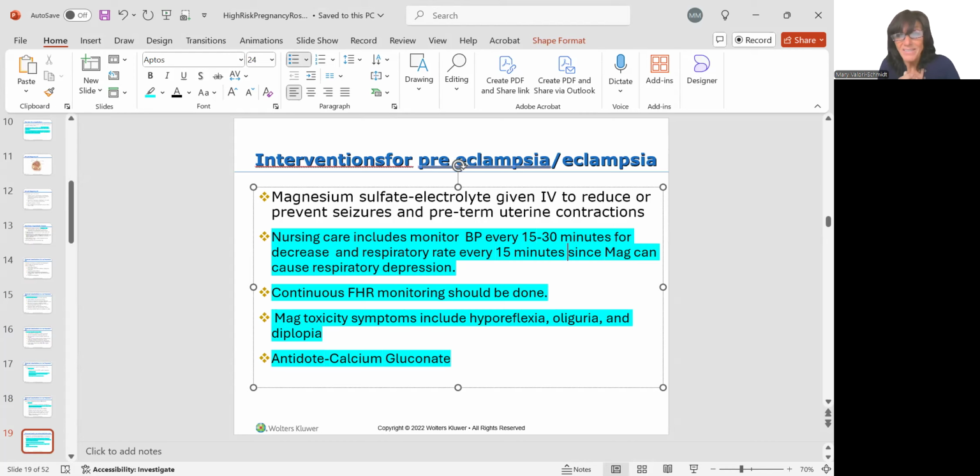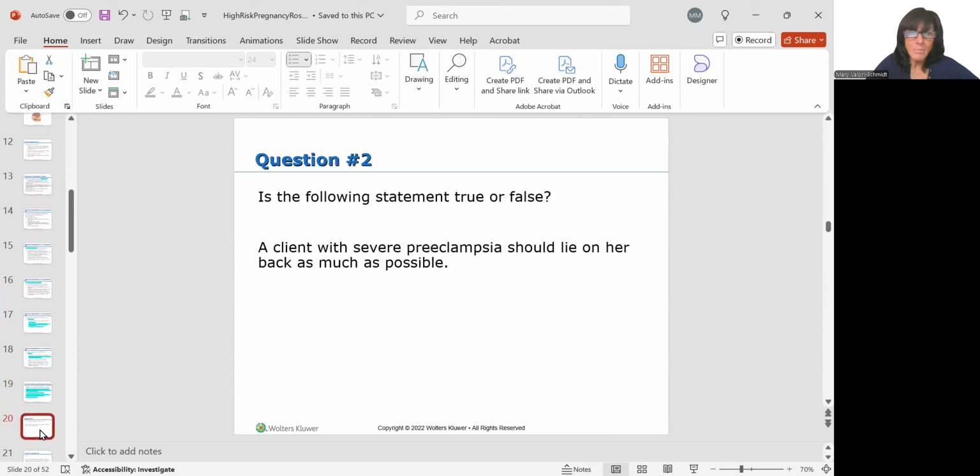And then when we're looking for toxicity symptoms: hyporeflexia, deep tendon reflexes are either absent, not there, or just sluggish. Oliguria, which is no urine output or less than 30 mils per hour, right? And diplopia, which is double vision, right? The antidote, calcium gluconate, right? Everybody's got that one. All right.